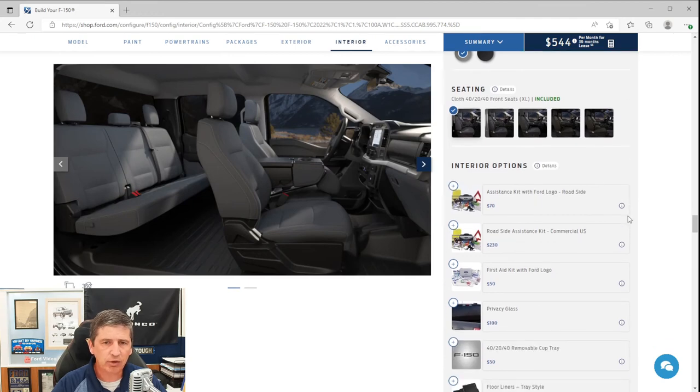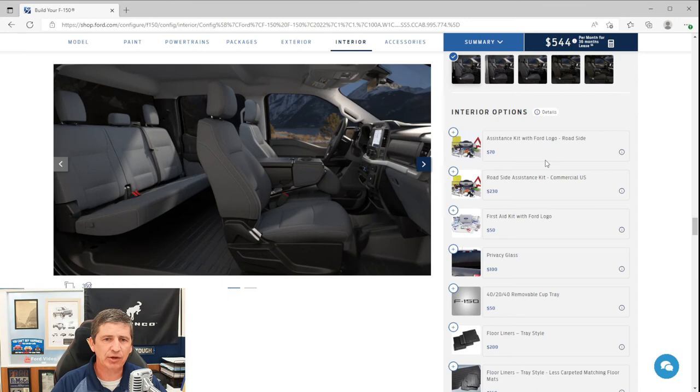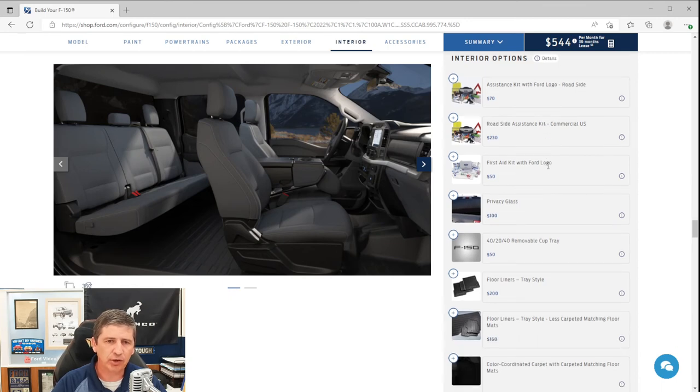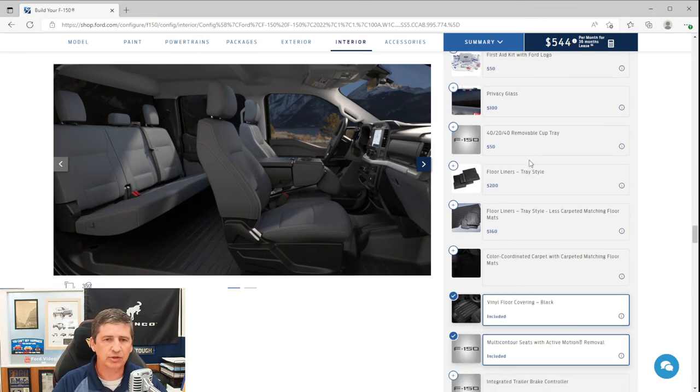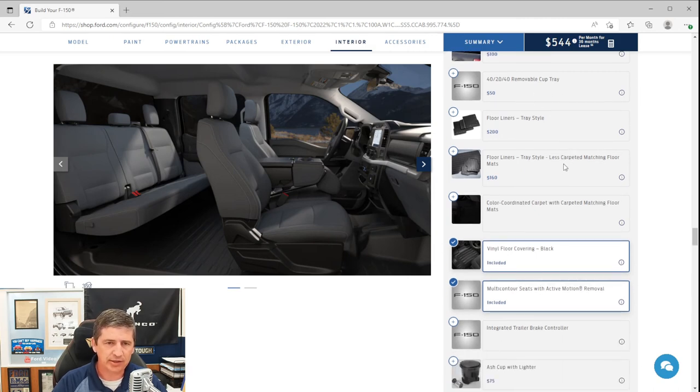So in here, of course, we won't talk about seating configurations, but there's a lot of accessories in here as well that are just things you put in the vehicle and can get through accessories, including all these little first aid kits and roadside assistance kits. Those you can get later. It does mention the privacy glass here, not showing that because I think that back glass is privacy even on standard equipment. So that's not listed here as something you can add. The cup tray, that's again an accessory here.